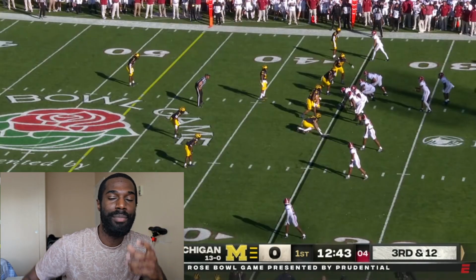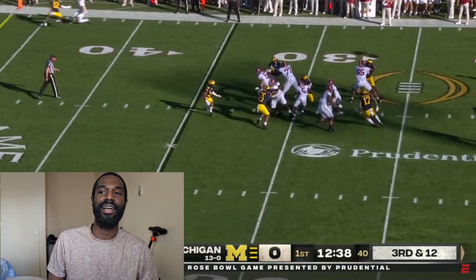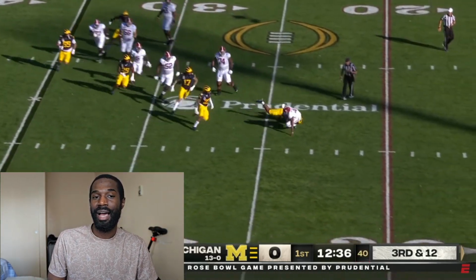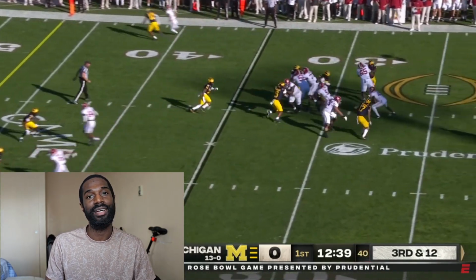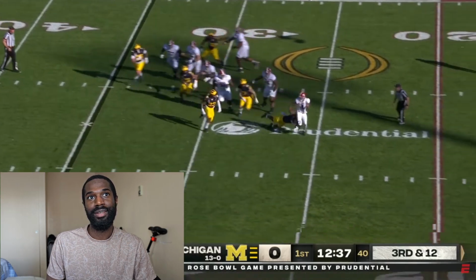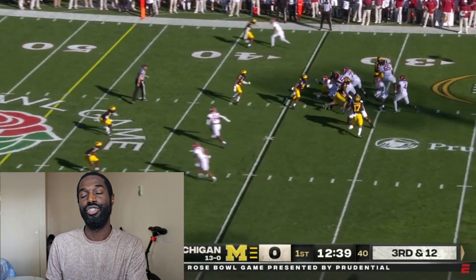So Alabama, based on this early game here, should have known they're not going to be able to get behind the sticks and play the 3rd and long game against Michigan, because Michigan was not going to sit and wait for Jalen. They decided to go after him instead, and they had the personnel to win that matchup.